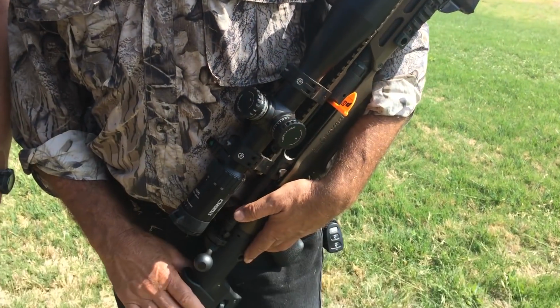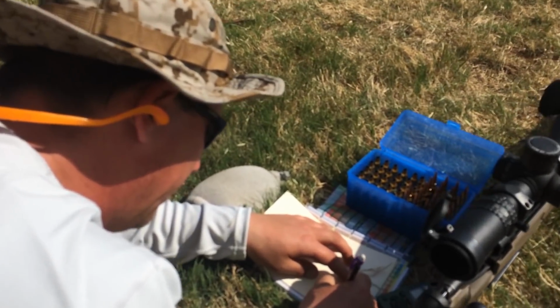And how far were you shooting? It was 1 mile. 1 mile, and what were we using here? 300 Win Mag. 300 Win Mag. But probably not. Watch out, Rex.